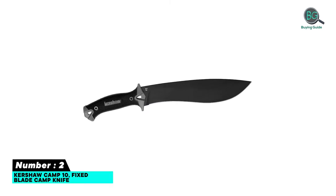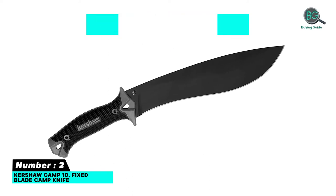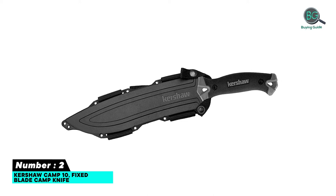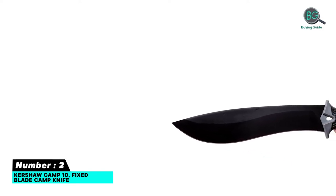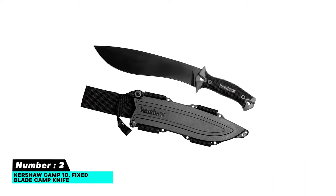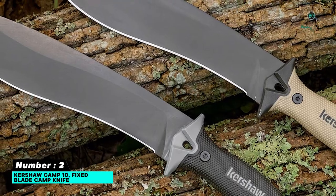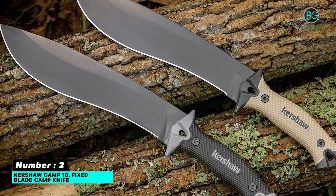Number 2. Kershaw Camp 10 Fixed Blade Camp Knife. For those of you who need a truly heavy-duty machete for cutting tough plants, the Kershaw Camp 10 is hard to beat. Featuring a heavy-duty 10-inch drop point blade design, blade made from 65 high carbon plain tool steel with a plain cutting edge and a positive rake angle with a black powder coat to help prevent corrosion, this is one tough machete. Also, it features a hidden tang and one of the most ergonomic handles ever designed.